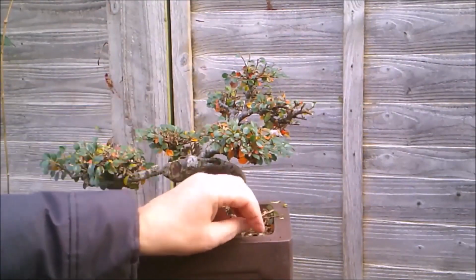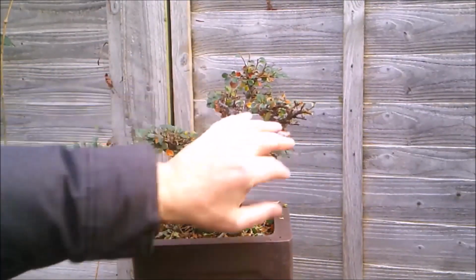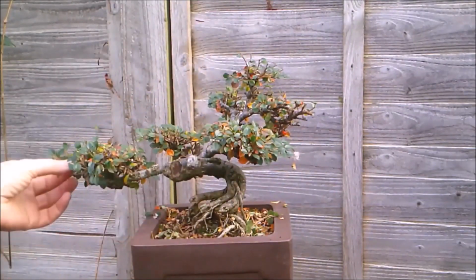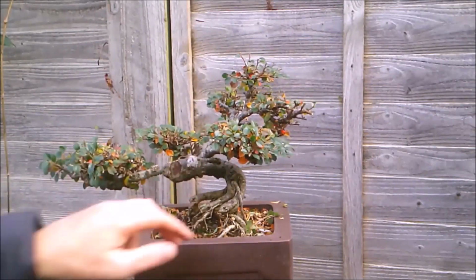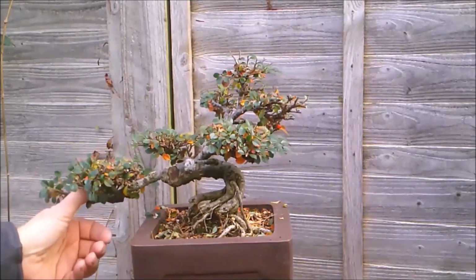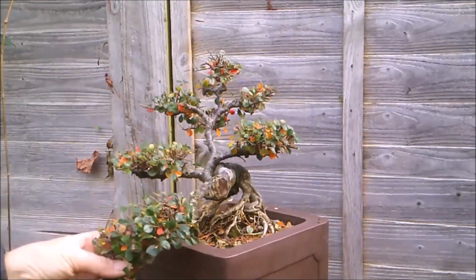This chop back will give it an incentive to throw out some new growth all over, and this year I will concentrate on keeping the top trimmed, and that will encourage back budding, and hopefully something will emerge that I can use as a shoot, because it took me 30 years to grow this into a cascade. I haven't got 30 years left in me. I'd like to make it into maybe a semi-cascade. Maybe it could come down like so.